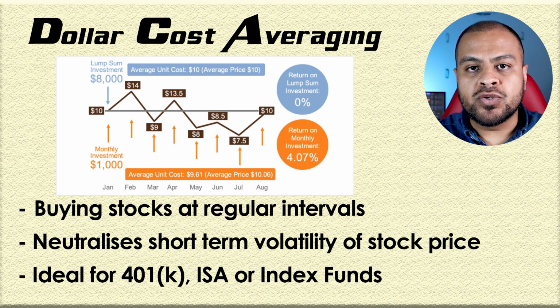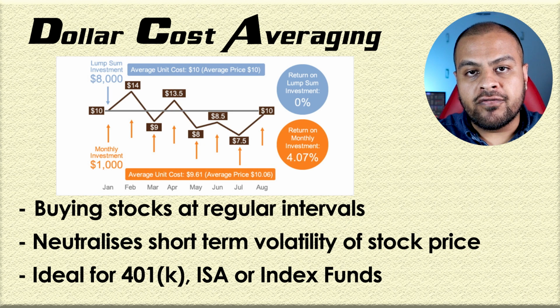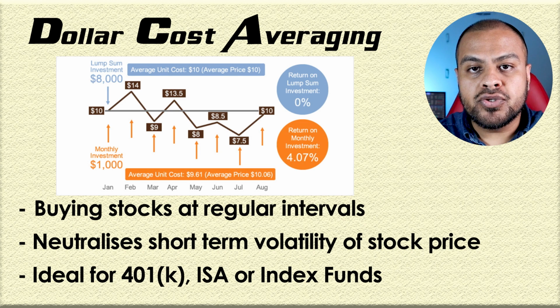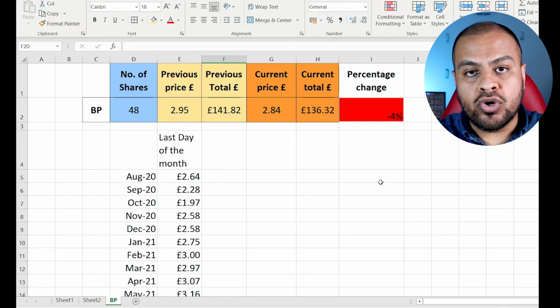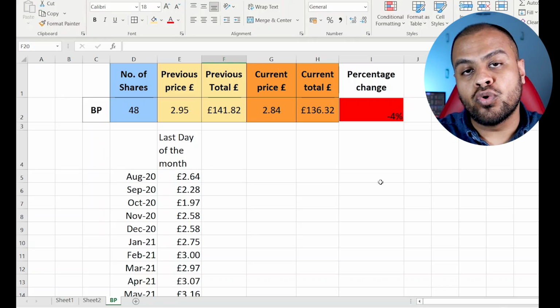Dollar cost averaging is where you buy at certain intervals throughout the year instead of just using a big lump sum. What that does, it neutralizes the short-term volatility of the stock. Now, as you saw on my portfolio with BP, I had 48 shares and I was on -4%. So let's see what it would look like if I was to use the dollar cost averaging method and see what happens to that percentage change over the course of the year.